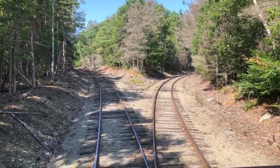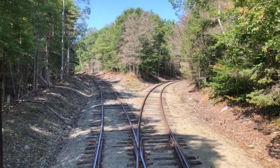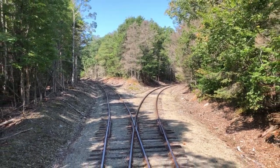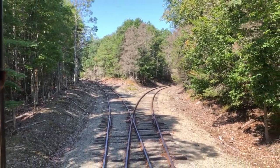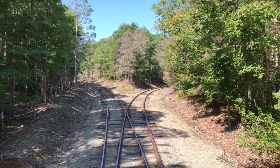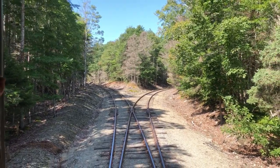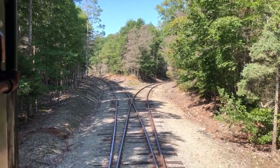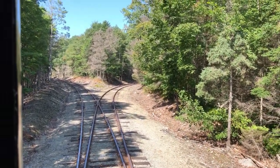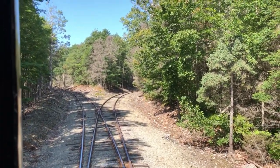And then kind of the third way to turn stuff around is there's a turntable, and it's kind of gone out of favor. You can only do 1 car or engine at a time, and it takes quite a bit of time. So the Y is the most efficient, and then we'll do what we call a runaround a little later on this morning down at the other end of the line.